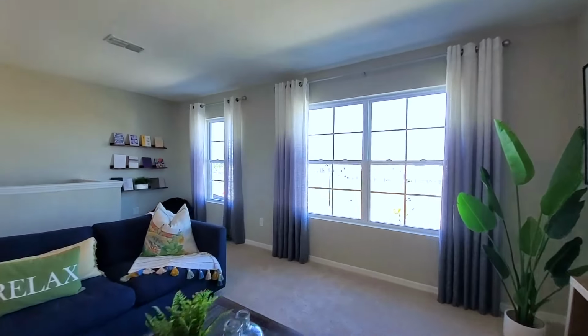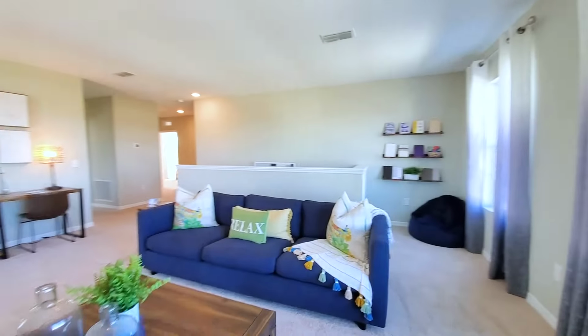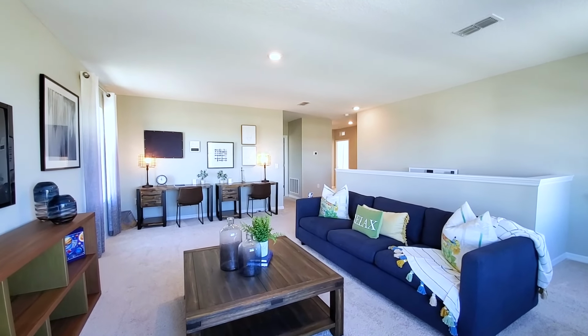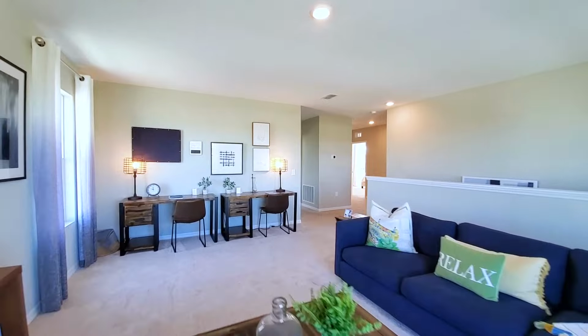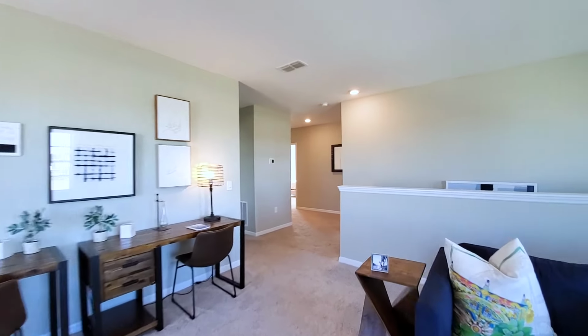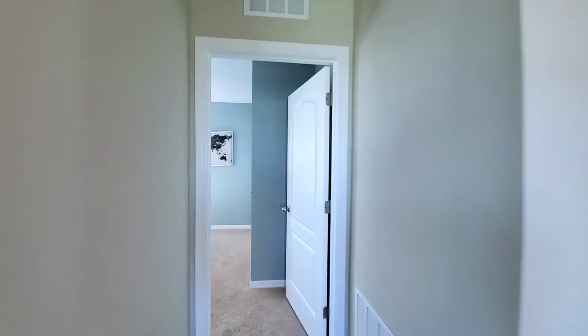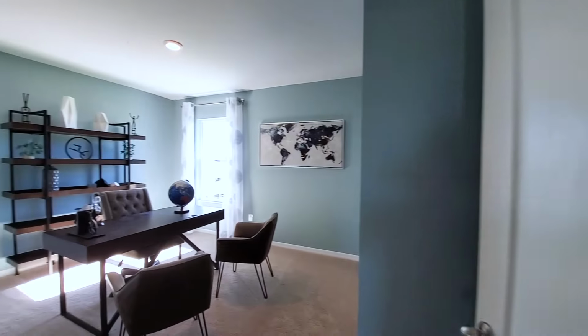Three windows in the front. One window on the side. Well done, I like this. Ceiling heights, I believe they're 8 feet.